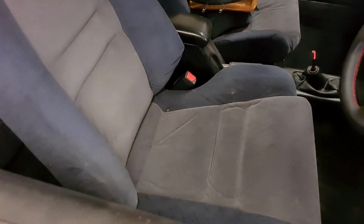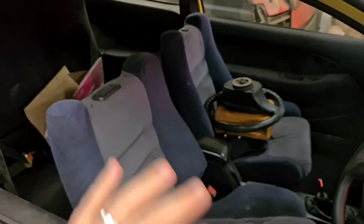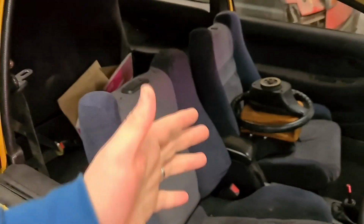The bolsters are perfect in the car. They really hold you in. So if anyone does need SIR2 seats, they're only fronts I have. Perfect condition. The headrests are there. They just need the covers put back on because my brother washed them.